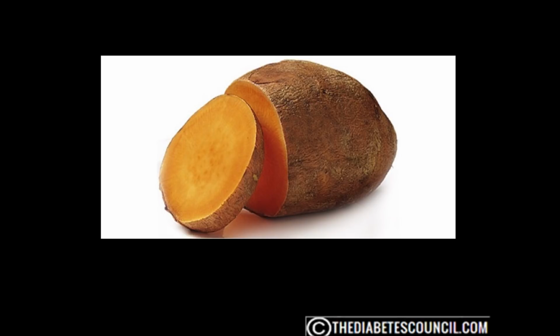They're also a great source for magnesium, potassium, vitamins B1 and B2, as well as niacin. The GI of a sweet potato is 54. The GL is 12, both acceptable given the amount of nutrients involved.